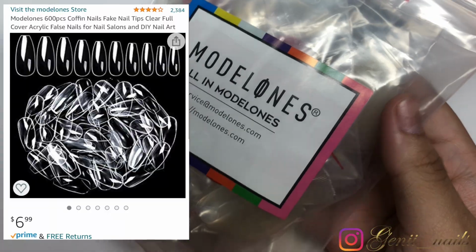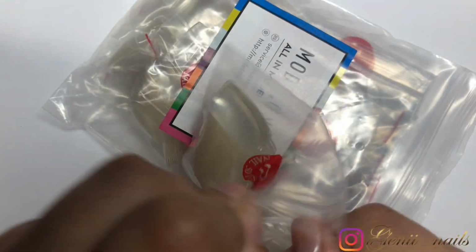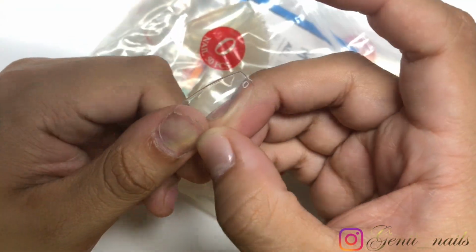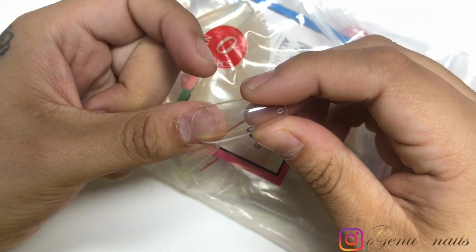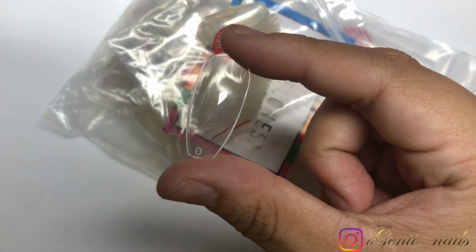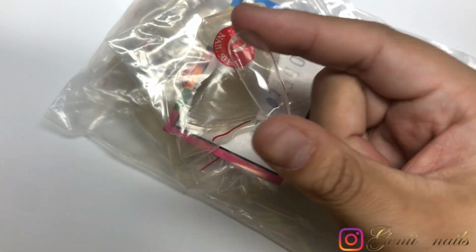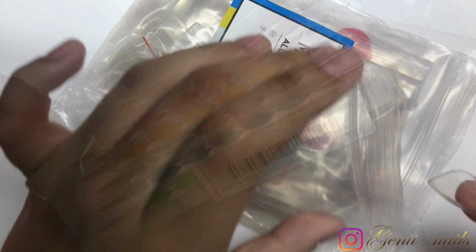So now we're moving on to something that I was a bit disappointed about. These are the Model Ones coffin full cover nail tips. I unfortunately did not like them. I didn't like the quality of them, and I also did not like the shape, but I already have them, so I guess I'll just make them work somehow. But they had good reviews, so I went off the reviews, and this is why I always mention don't always go off reviews, because you may or may not like it.